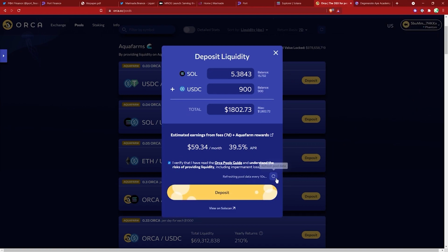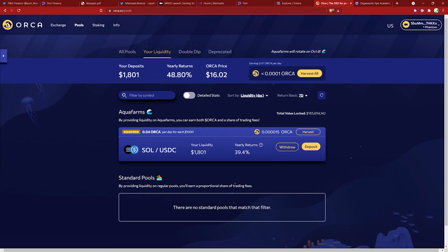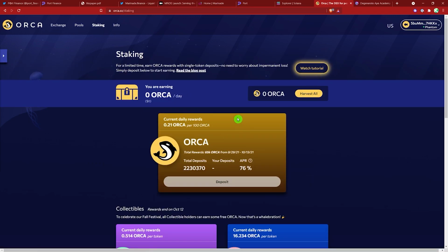Deposit and approve. Now, all we need to do is come up here, click on your liquidity, and this is where we're staked. We're earning a small amount of Orca, not very much. As you can see, a little bit here. We can do whatever we want. We can sell it, or we can go and stake it.